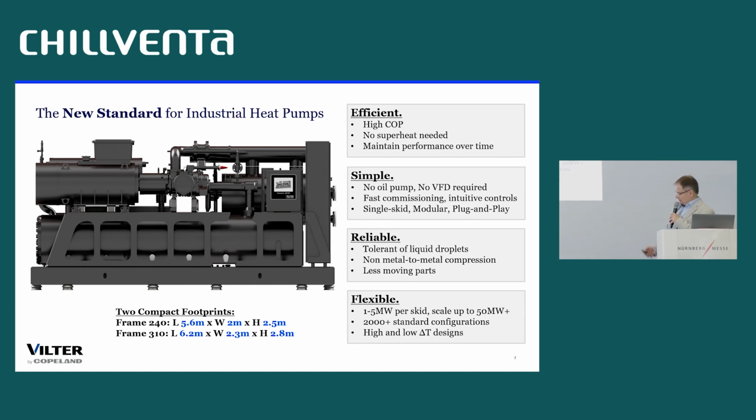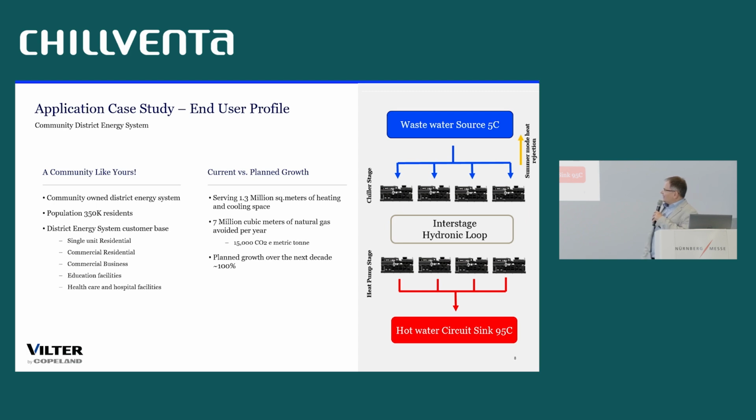A little bit about the customer in this case. It is a community of approximately 350,000 people. It is a community-owned system, and the system serves a diverse range of customers. So we have small residential, large residential buildings, we have some commercial units, we have some educational institutions, and we have some healthcare facilities.